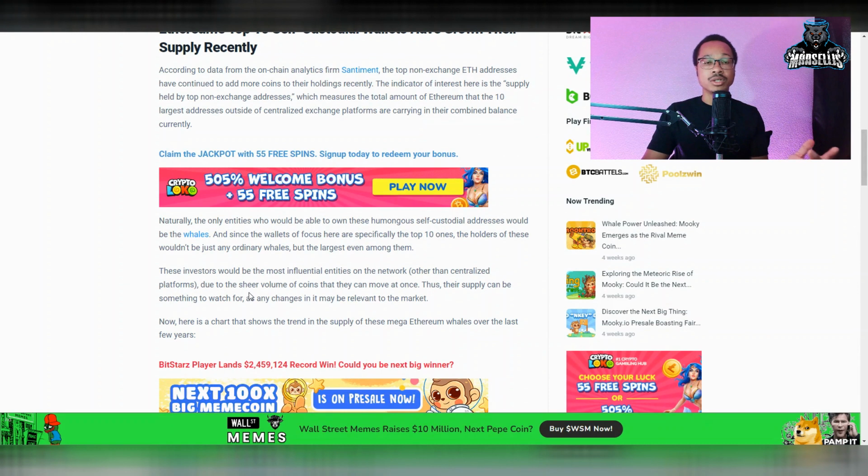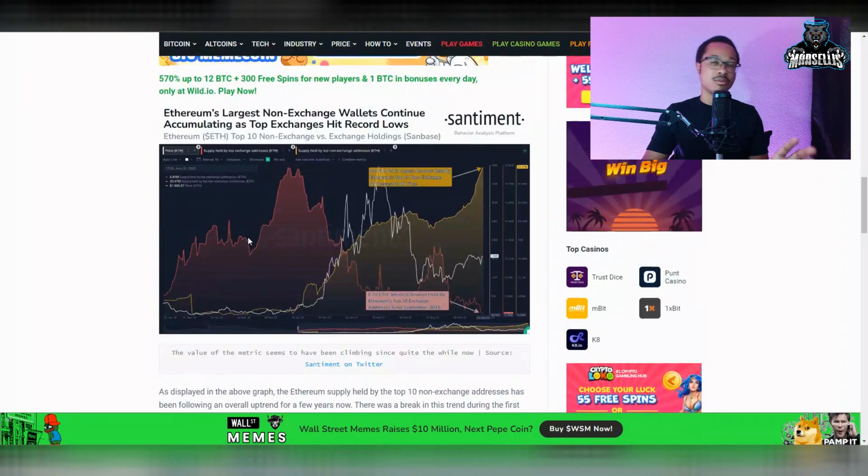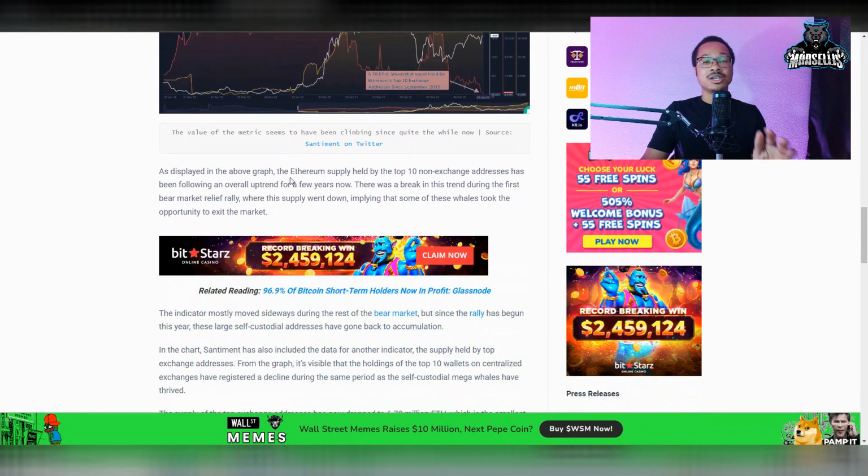And we already know what whales can do. They can literally manipulate whole markets. So if they start buying, it's kind of telling you something. But then again, it says due to the sheer volume of coins that they can move at once, their supply can be something to watch for, as any changes in it may be relevant to the market. So the more they buy, well, the higher Ethereum's probably about to go. So that's probably the direction that we're going to now.